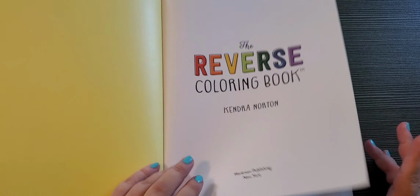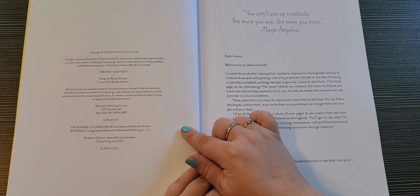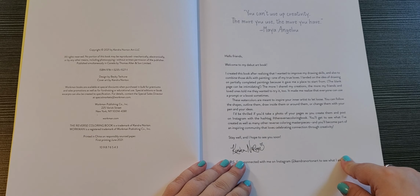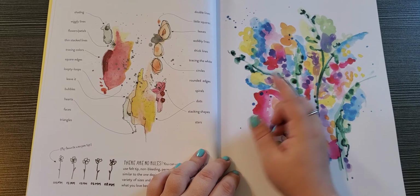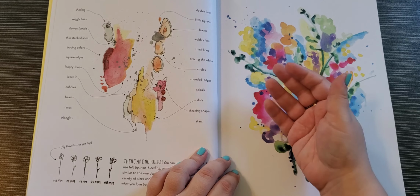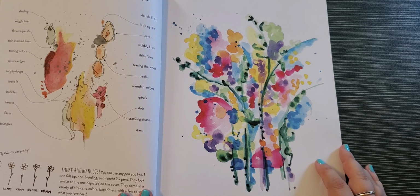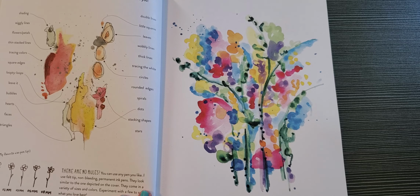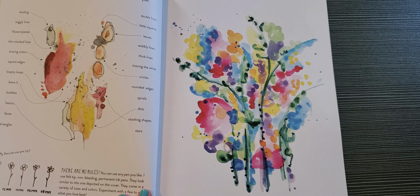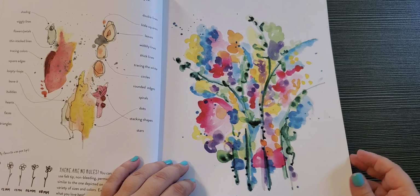So the reverse coloring book, then you get your little publishing information. You get a little note from the illustrator. Then you get an example of really everything that you could add or do to these pages if you need some ideas. And then they just start right into the images. So again, if you haven't heard, the idea behind a reverse coloring book is really that they give you the colors and you draw the line work to go with that.